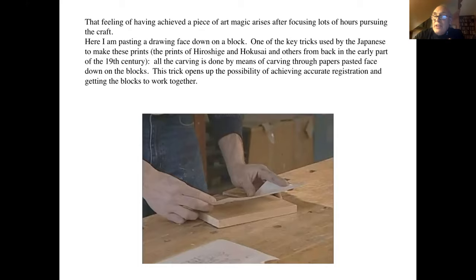Edo in 1800 was the biggest city in the world. So they really figured out some tricks here, and I just adopted and followed those tricks, not to be Japanese, but because it's quite a wonderful art form. Using simple tools, I've got most of my tools just right here on my desk. I'll bring a few more out as we go along.